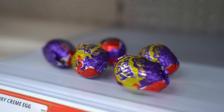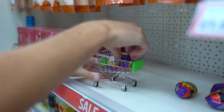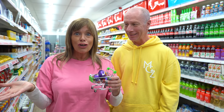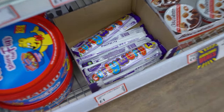Yo, check it out guys, cream eggs. This is exactly what I'm looking for. One cream egg, two cream eggs, and even a third. Morgan, you've only put three cream eggs in and your cart's full already. You're not gonna fill much more in there, are you? You know what, Martin? At least you got all three of us a cream egg though. That's not for the three of us, it's for me. Meanie.